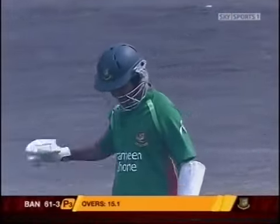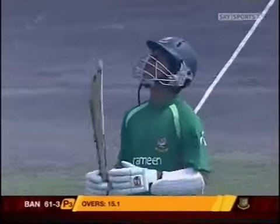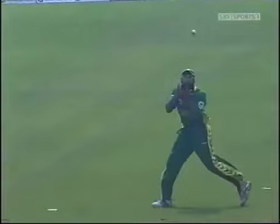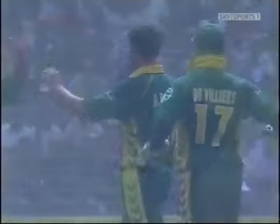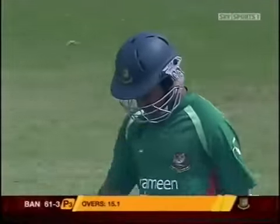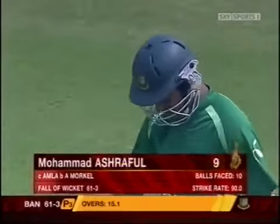Just can't understand his... Not too happy, understandably so, but he's been looking to get these shots over the top, and that was on the cards, really. He's trying too many shots, trying to hit his way out of trouble, but really played into trouble. The easiest of catches for Hashim Amla, and the Bangladesh captain has to walk back to the pavilion. He's gone, and it's 61 for 3.